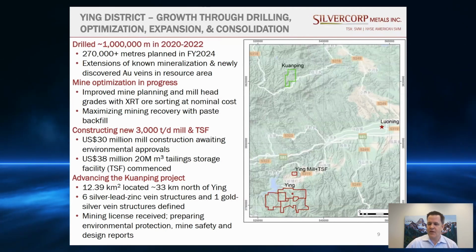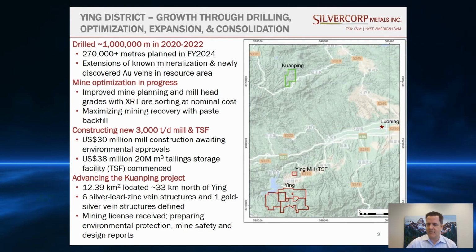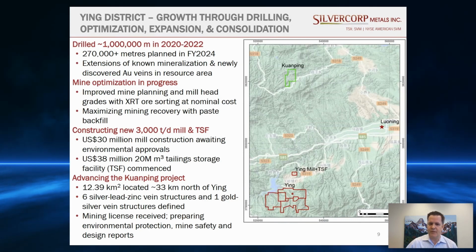And this aggressive pace of drilling is expected to continue, targeting another 270,000 meters in fiscal 2024, which will begin here in a couple days. This began looking at some new discoveries of some gold veins, which are right within our resource area. But that program expanded out to looking at our traditional mineralization as well. And it's what's allowed us, in our last technical report, to replace the reserves that we'd mined in 2 years, and also identify a number of new targets for reserve and resource growth on the property.